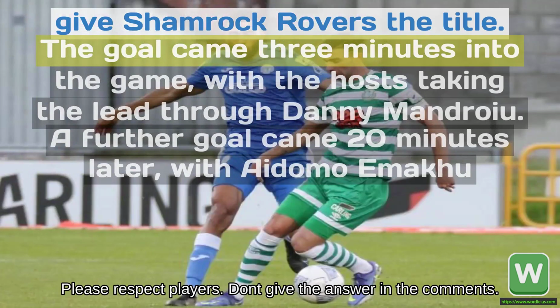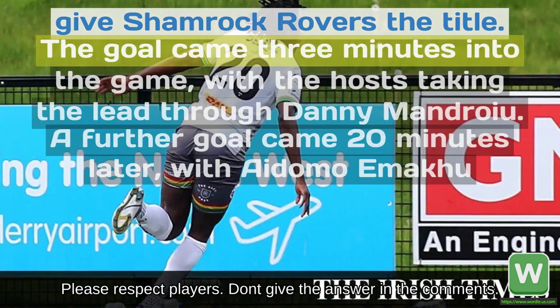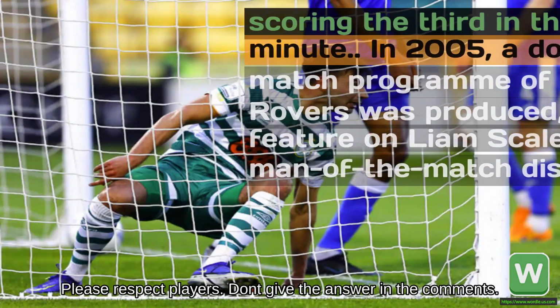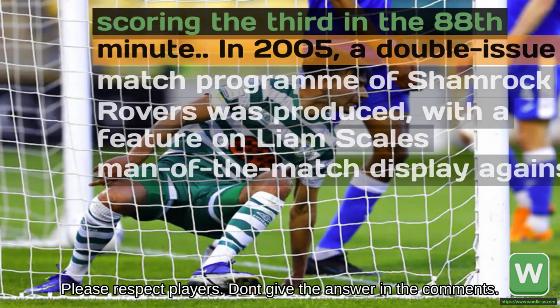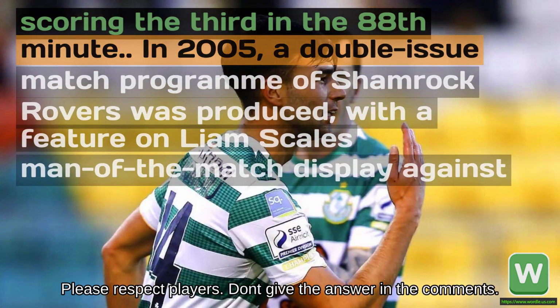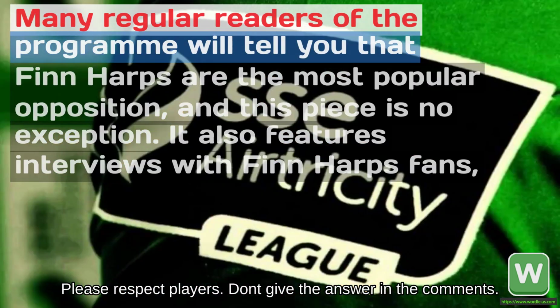In 2005, a double-issue match program of Shamrock Rovers was produced, with a feature on Liam Scales' Man of the Match display against Finn Harps. Many regular readers of the program will tell you that Finn Harps are the most popular opposition, and this piece is no exception. It also features interviews with Finn Harps fans, as well as one with a fan of Derry City. The first half was a close affair, with both sides looking to avoid the drop zone.